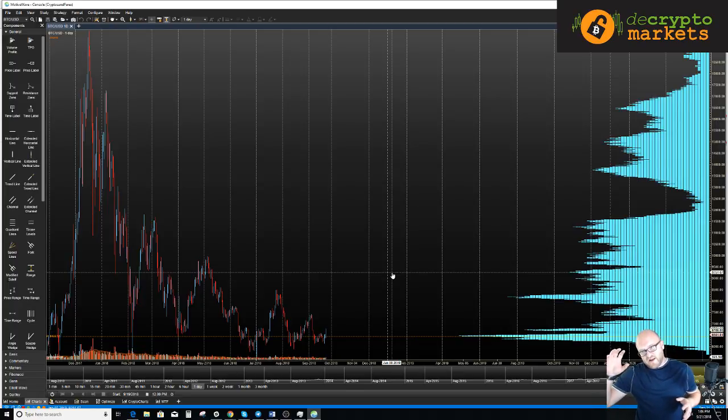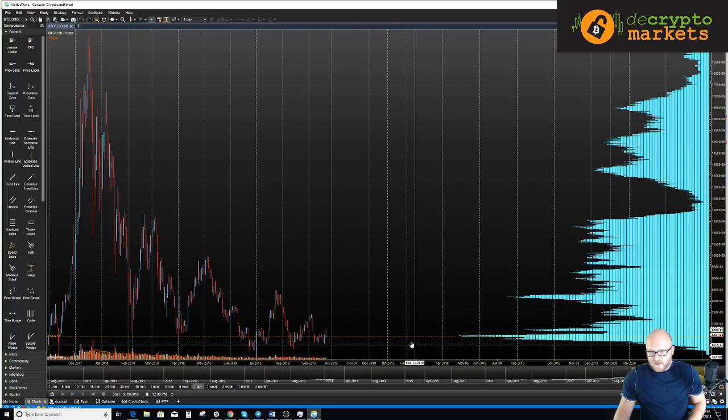So this data for Bitcoin goes from today all the way back to 2010. Okay, so we've got over 8 years worth of data we're looking at. That orangish line down here, this is the point of control, okay?